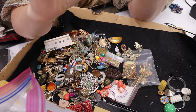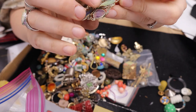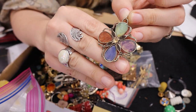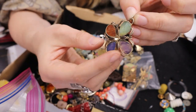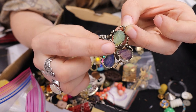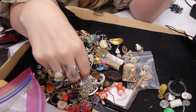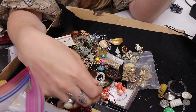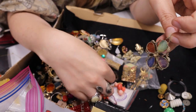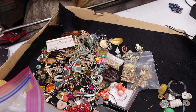Okay, this is one of those where I'm like, I need to fix it. Oh, it's a Monet. It needs to be fixed. This is like really beautiful. And you can see through it. Look at that. This is little glass pieces and it's a pendant. Just missing that rhinestone in the middle. We are going to harvest. I don't even care if I'm harvesting something from here, like this one right here. That rhinestone is going to go right in there, but this is beautiful. Okay, I'm going to put that in the yes.